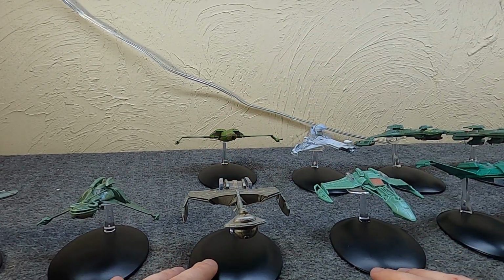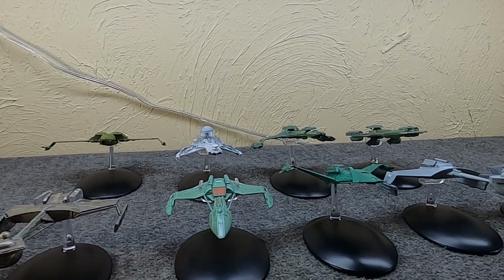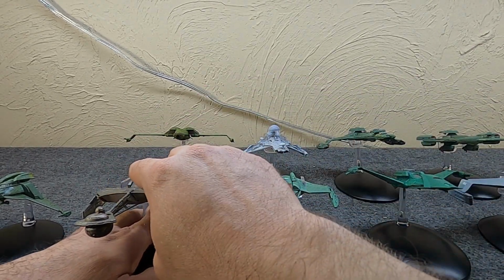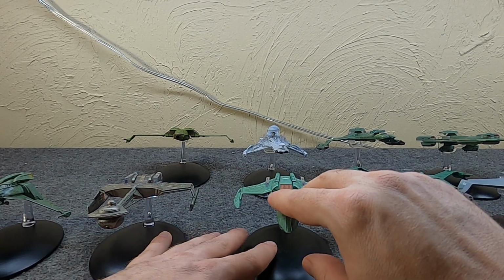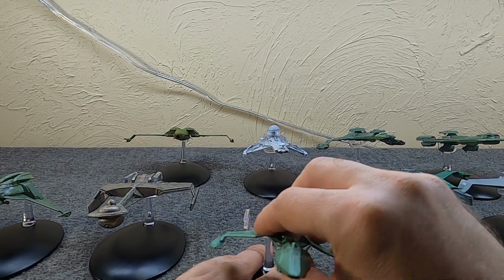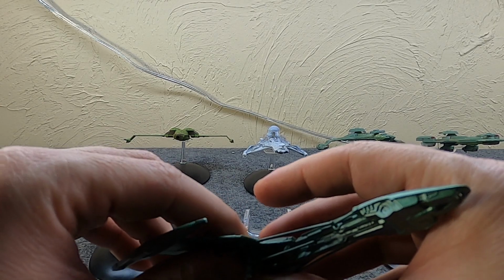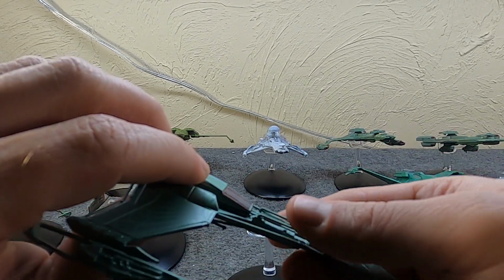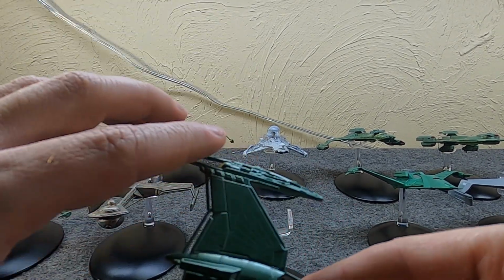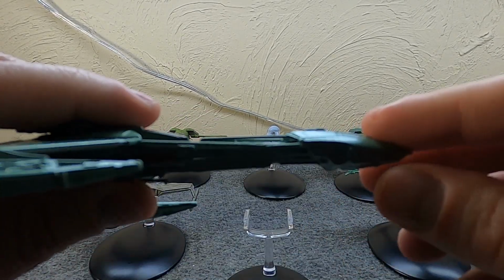To go with the D4, we have the D5. And this is another one that appeared pretty frequently from season 2 onward on Enterprise. This was their major cruiser. After the misstep of using a Ktinga, they did wise up and make their own ship.